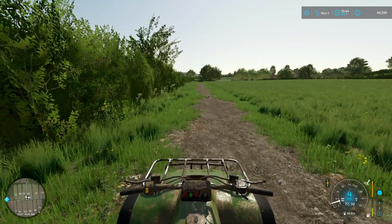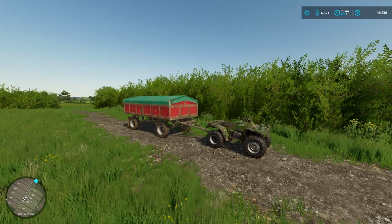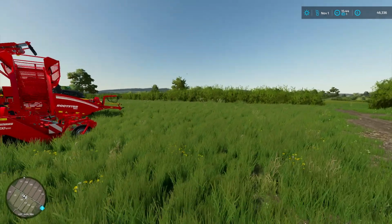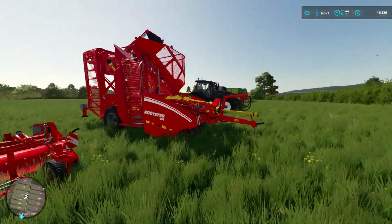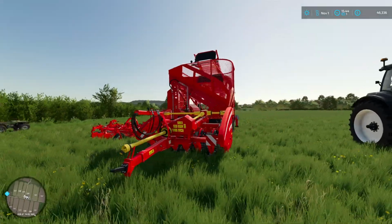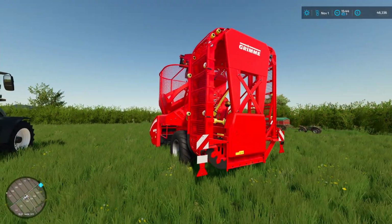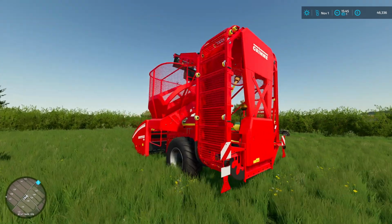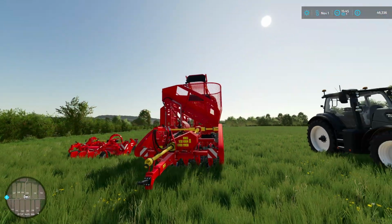But it should pay pretty well. There we go. Not ideal. Like I say, definitely get us home. Right, so we have got ourselves a topper. We have got the harvester itself. Very cool looking pieces of equipment, both the sugar beet harvesters as well as the potato harvesters. They're very cool designs. Very interesting to look at.